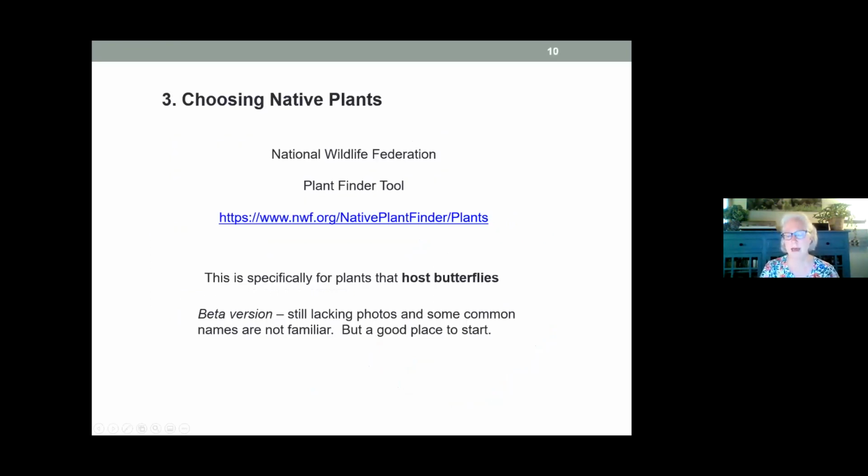I'm going to show you that example again, but also Bob didn't talk about butterflies. We agreed in advance he was going to talk about bees, but I know that a lot of people are interested in butterflies, and they are a form of pollinator. I wanted just to introduce you to the National Wildlife Federation's Plant Finder tool. It is in a beta version, so it's not fully formed yet, but it's kind of fun to play with. You go to the site, nwf.org, Native Plant Finder.